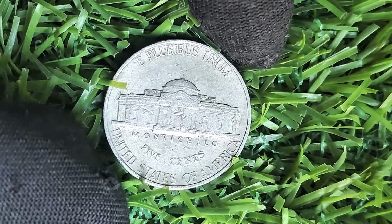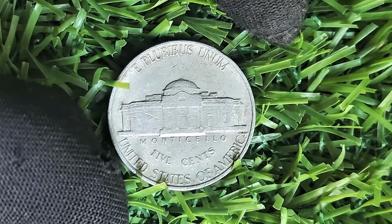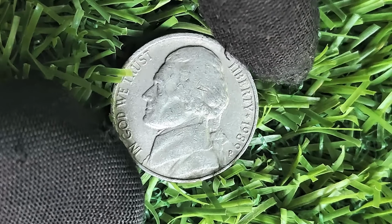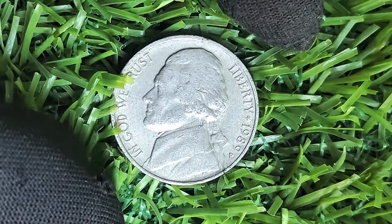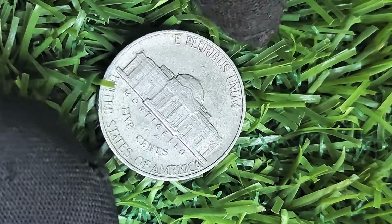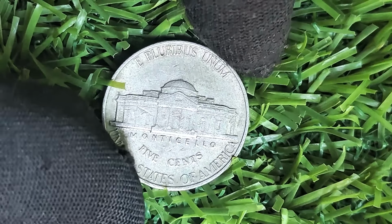We all know that rare coins can be a powerful way to secure financial freedom, right? But you may think that only coins like the 1909 SVDB Lincoln Cent or the 1913 Liberty Head nickel are the ones worth big money. Well, think again. The 1980p Thomas Jefferson nickel, yes, the one you might have in your coin jar right now, could be worth a fortune.